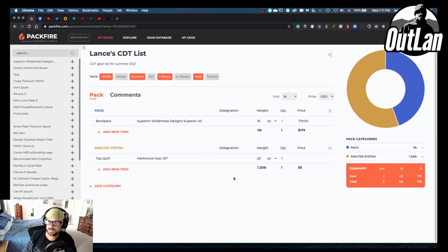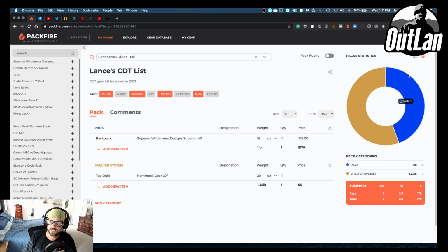So now as you can see, as I start adding stuff, it starts populating my graph. And like I said, if you've used Lighterpack before, this is dead on the same kind of functionality. It will automatically update this for you. So as you start adding items to this list, you can see where your heaviest sections are. My sleep system is my heaviest section, so I need to start cutting some weight down, or maybe it's my food or my clothing or whatever. So that really helps you categorize things, and makes it very, very nice, very easy to use. If you're familiar with using Lighterpack, you're going to be very comfortable in this interface for sure.